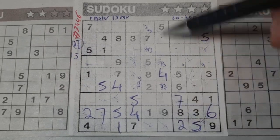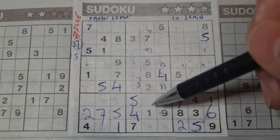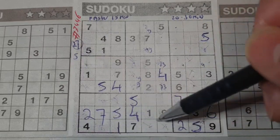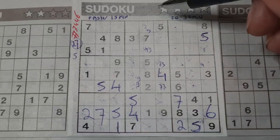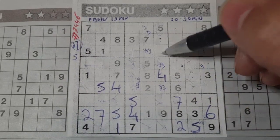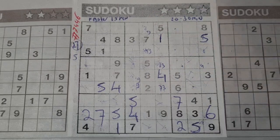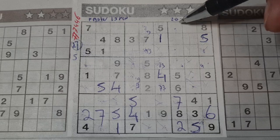Okay, that means in this column, we have 4 missing numbers. One of the missing numbers is 1. We have a 1 in this big square, so no 1 in these 2 boxes. So the 1 could be here or there in this column. We see another 1 in the third row. No 1 there. 1 should be there.